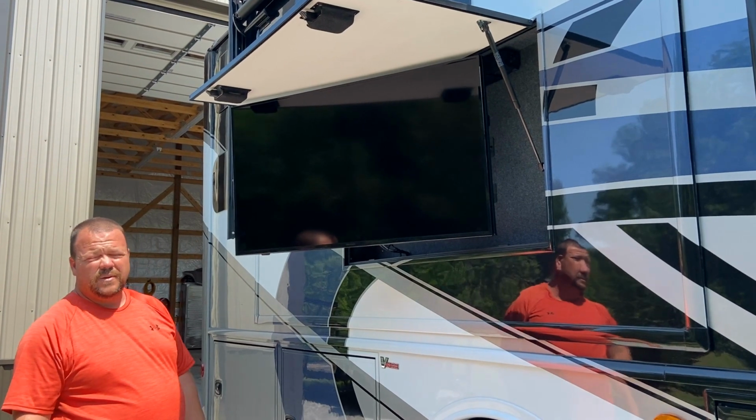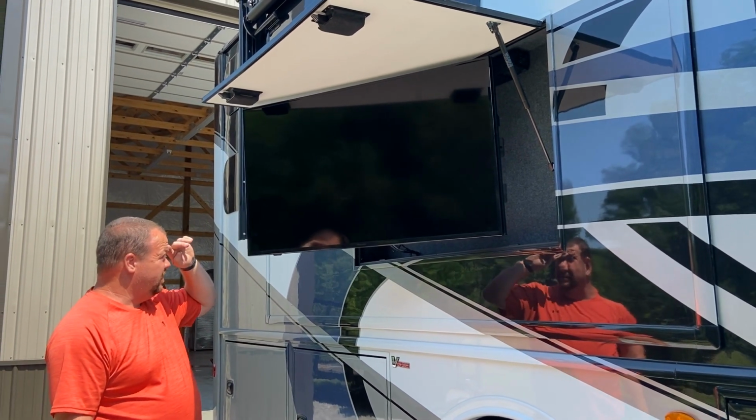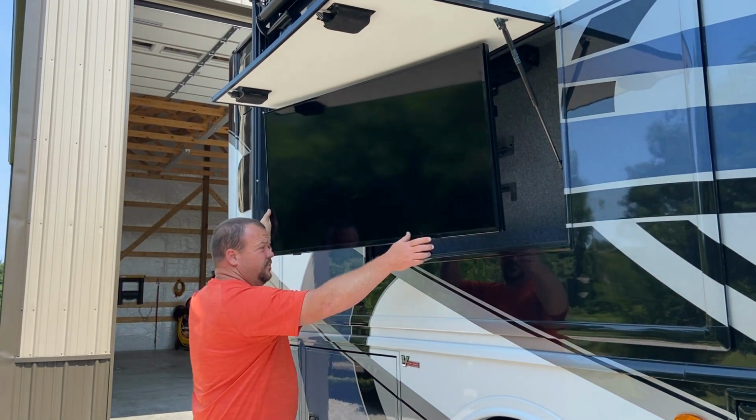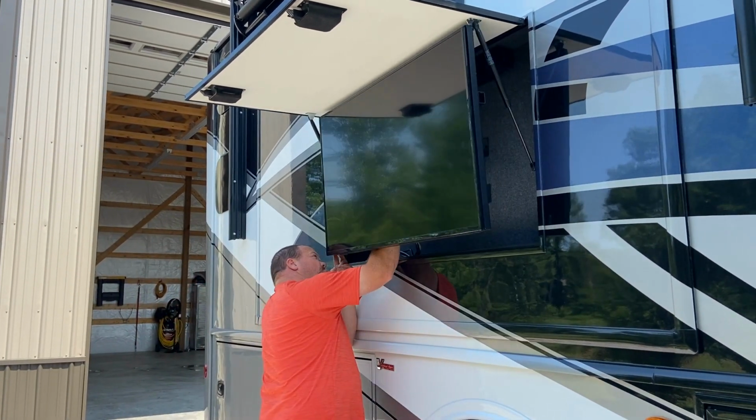And then, it does have a sound bar. It is a pretty decent TV. So we stream a lot of TV when we travel, if we're watching movies or whatnot. Let's see, put that thing back in there.